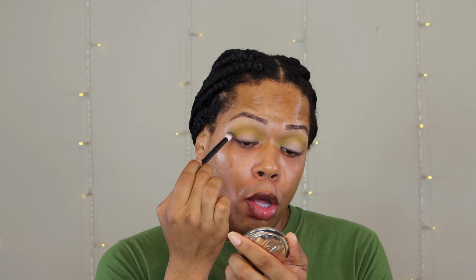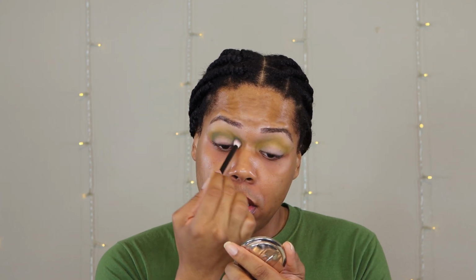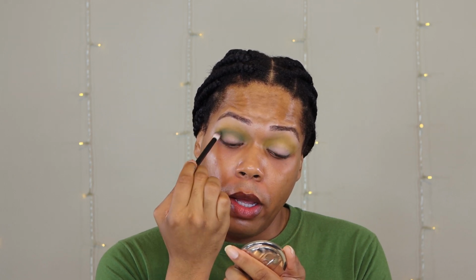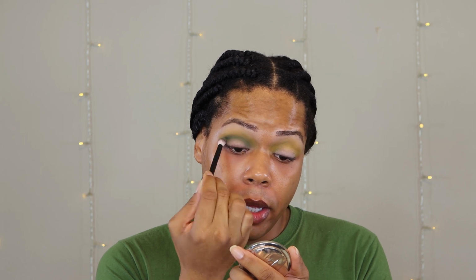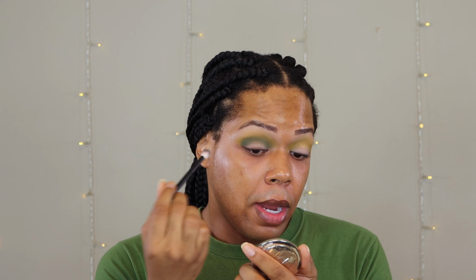Tap off excess as usual. Start on the lowest outermost point of the eye and work slowly. Shades like this, you want to worry about your blend first, and then you can go back and build later. Baby, and she's even more pigmented than I expected, so really take your time and knock her off.